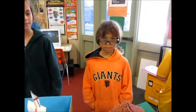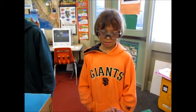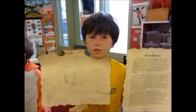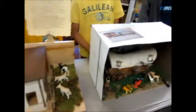I did Mission Dolores, and it's a small replica of what it looks like. The sixth mission. I did a ranchero scene. I did Coming to California's covered wagon trains, and it was harsh life on a wagon train coming to California.